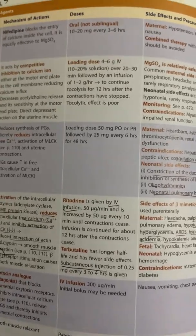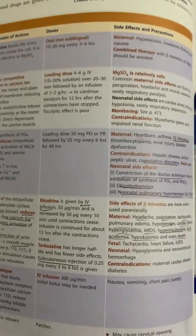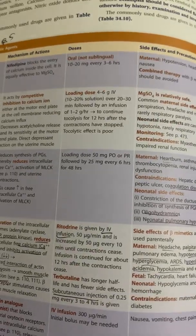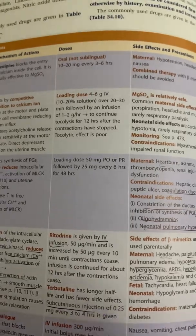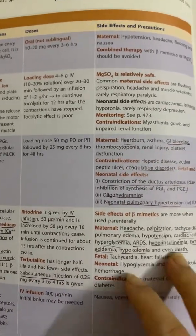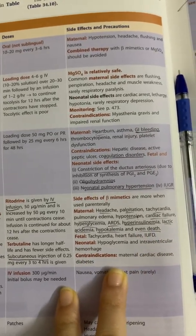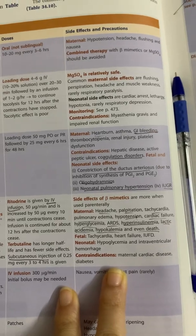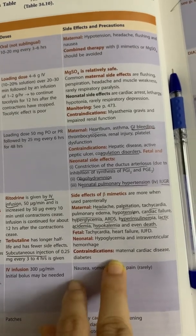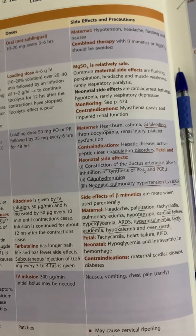contractions. Now the thing is that a very high dose is required for this, so its tocolytic effect is very poor. Side effects are respiratory distress, respiratory failure, cardiac arrhythmias, loss of knee reflex, perspiration, headache, muscle wasting. In neonates, it can cause depression, respiratory depression, lethargy, hypotonia. It's contraindicated in myasthenia gravis and impaired renal function.